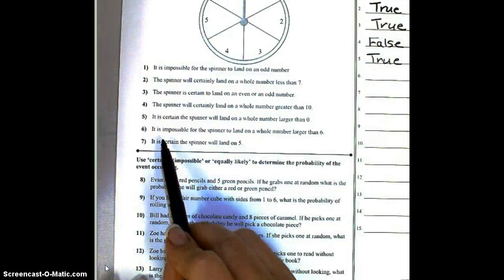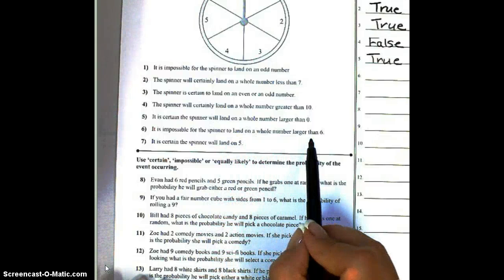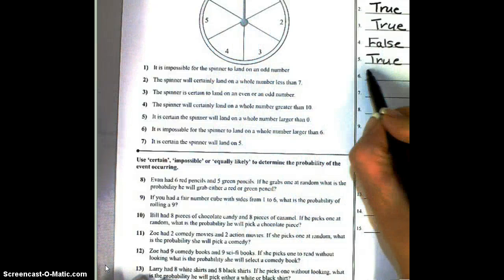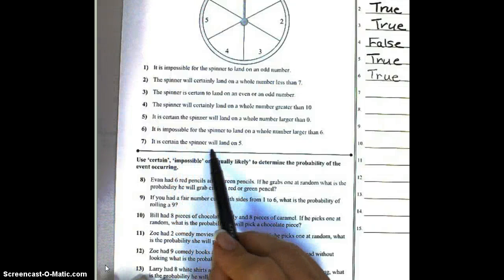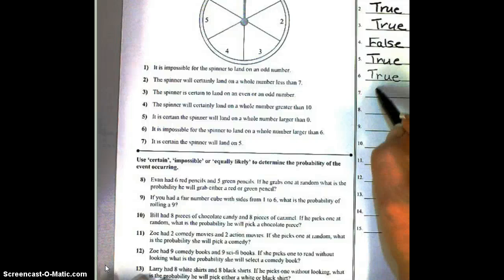Number 6, it is impossible for the spinner to land on a whole number that is larger than 6. That's true because there are no whole numbers that are larger than 6, so it is impossible. Number 7, it is certain that the spinner will land on a 5. That's false. It could land on a lot of things.